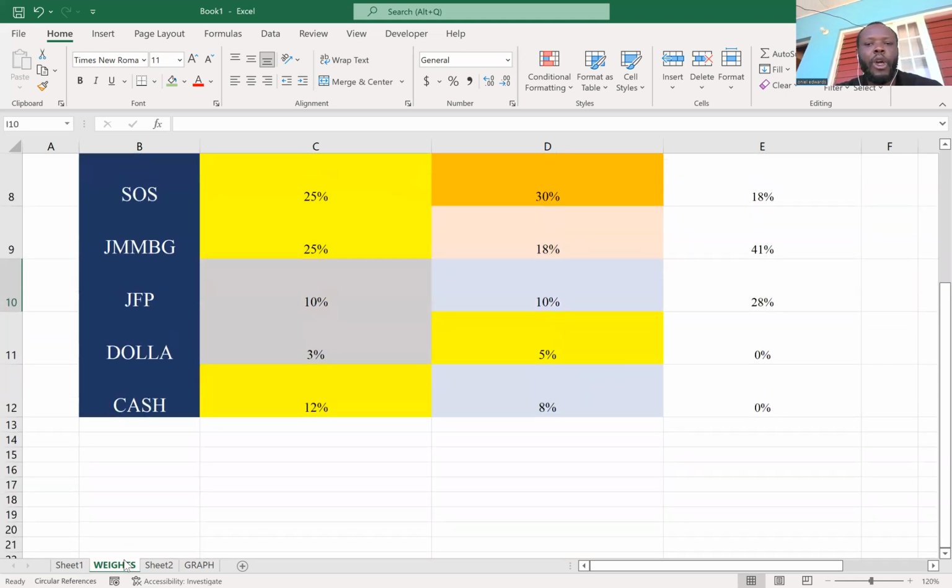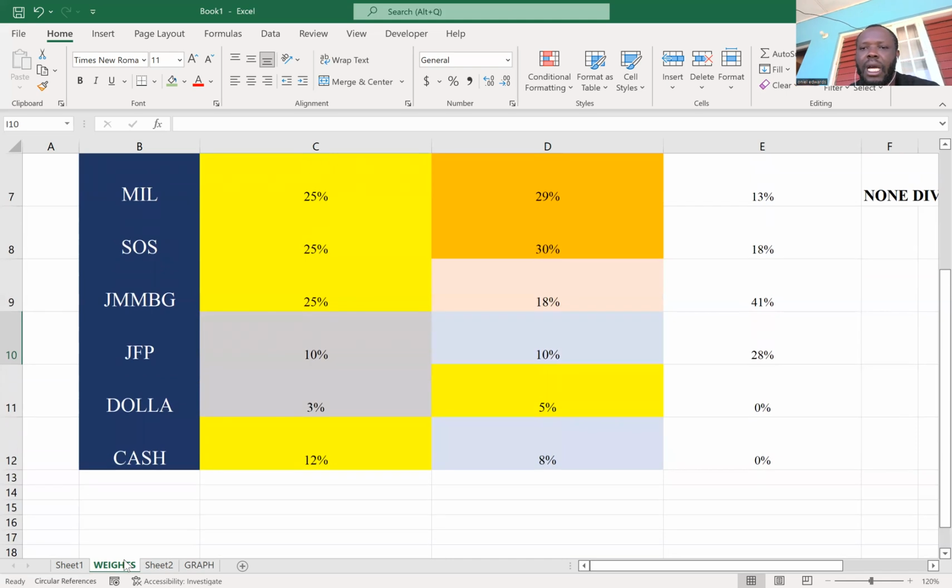So the movements of the stocks has really changed the profile of the holdings within the portfolio. Now, if you look at the cash, we had 12% of the portfolio in cash, and that decreased to 8% simply because of the movements in the stock price. All of the stocks were increasing and giving us more than a lot of double-digit return. As a result, the cash decreased as a percentage of the portfolio.